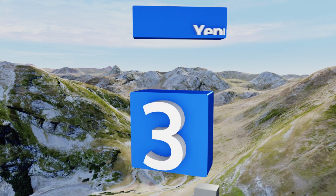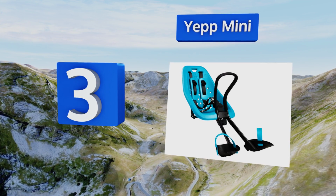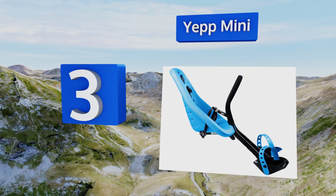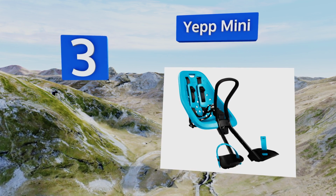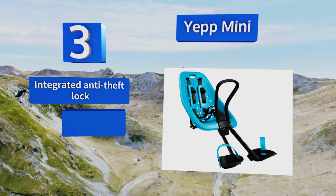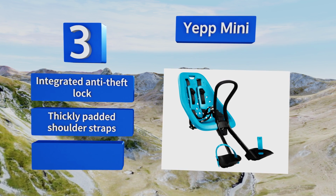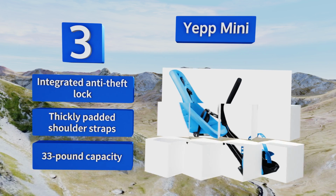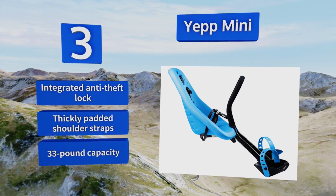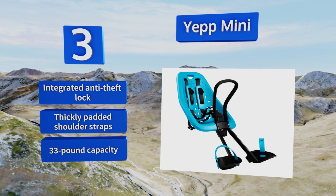Nearing the top of our list at number 3. Designed to Thule's exacting standards, the Yepp Mini is a great option for keeping a mini Houdini in check and out of mischief. It mounts onto a bike's handlebar stem to provide a clear view for both riders, making sure your little escapist stays within reach all the way. It boasts an integrated anti-theft lock, thickly padded shoulder straps, and a 33-pound capacity.